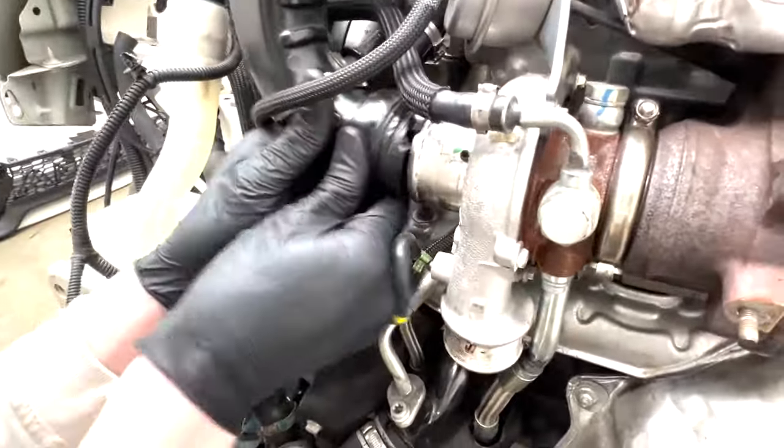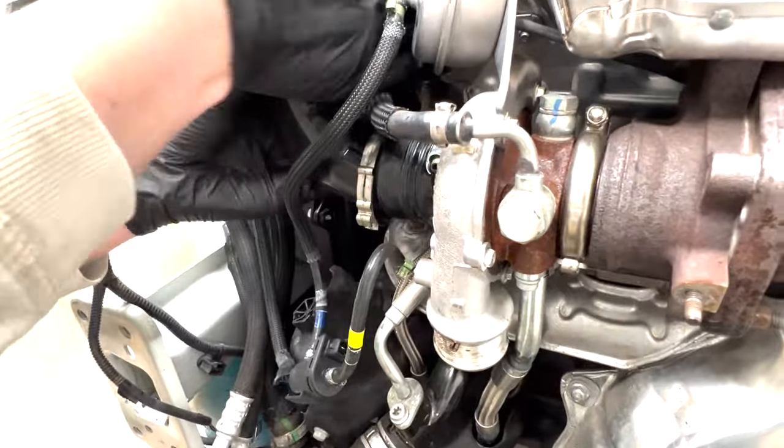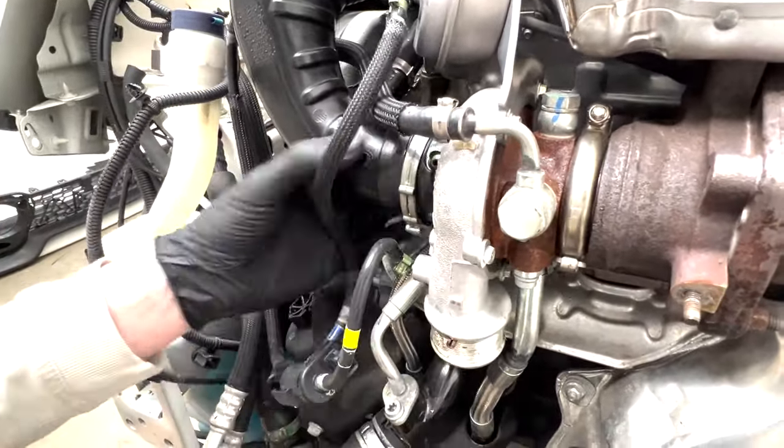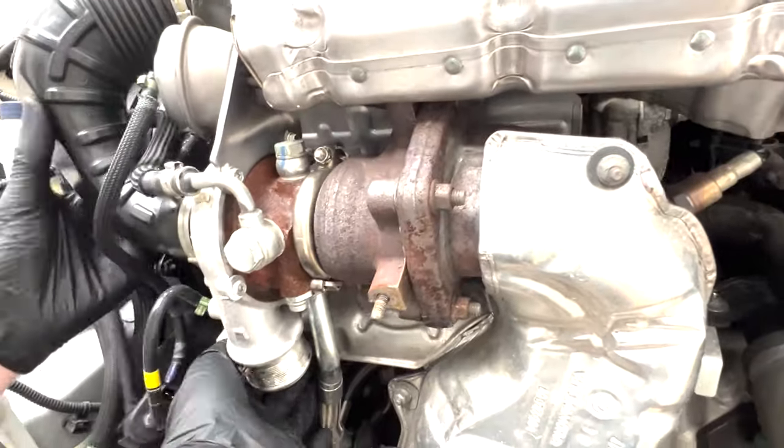This was a real pain to do. It took forever to get right, but finally got there in the end. And yeah, it was the impact of the crash moved the turbo back, but we got there in the end.